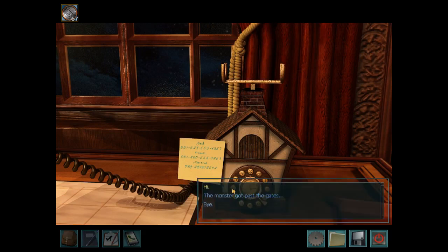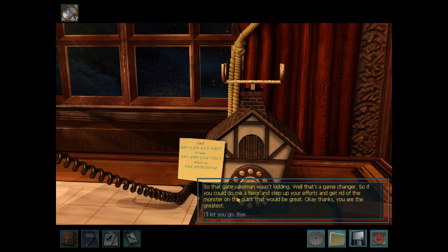Hi. The monster got past the gates. Really? Really? So that gate salesman wasn't kidding. Well, that's a game changer. So if you could do me a favor and step up your efforts and get rid of the monster on the quick, that would be great. Okay, thanks. You are the greatest. I'll let you go. Bye.